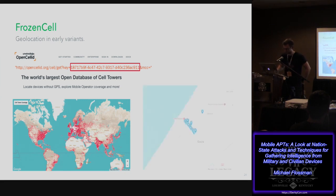So we can take that. At least you used to be able to do this. You can't anymore. But we can take this API key and see that the majority of infected devices in earlier variants definitely line up with what we've seen around this threat actor targeting previously. All devices are smack bang in Gaza, Palestine, and that lines up.